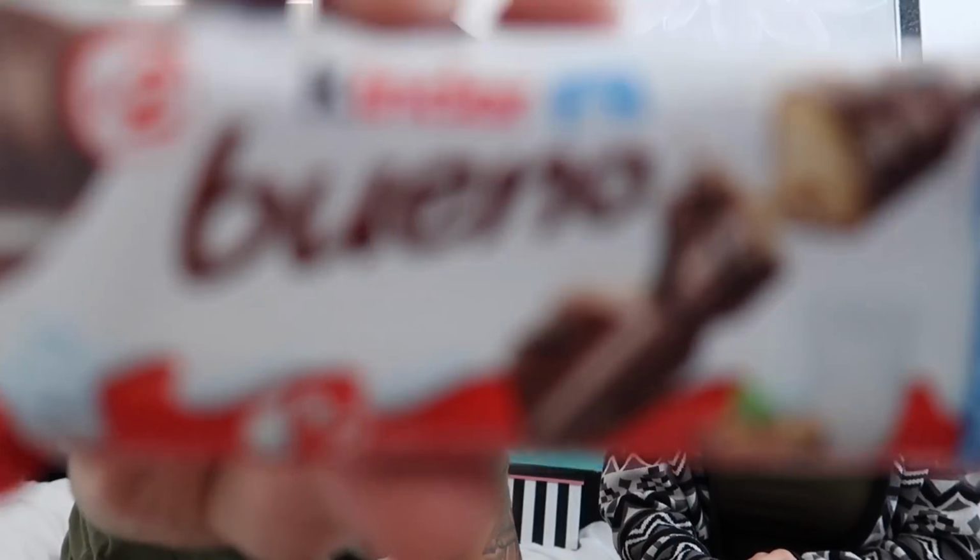All right, you guys, we saved the best for last. Kinder Bueno. I think this is maybe the most common one.